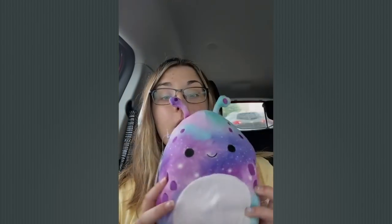We're happy. If you are like me and love Squishmallows, run to your nearest Five Below because they just restocked on like the new Squishmallows. And let me tell you, when I walked in there and saw all the ones they had, I about cried because look who I found. When I saw this new collection coming out, I had to have this one. And I found it, and there's so many more.